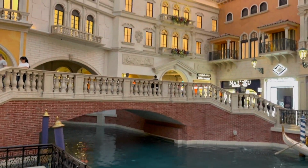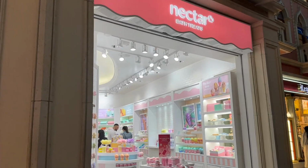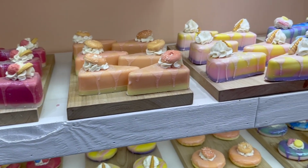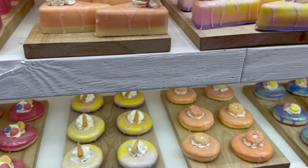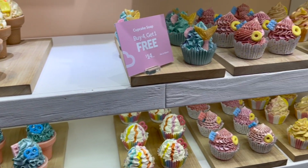There's literally like a canal in the middle of the shopping center, which is crazy. And then we went into a store called Nectar Bath Treats. They have actual soaps and bath bombs in the shape of desserts, which was so cute. Like there's those little macaroon ones and pancake ones. I didn't get anything, but I just loved how the soaps were in the shape of these desserts.